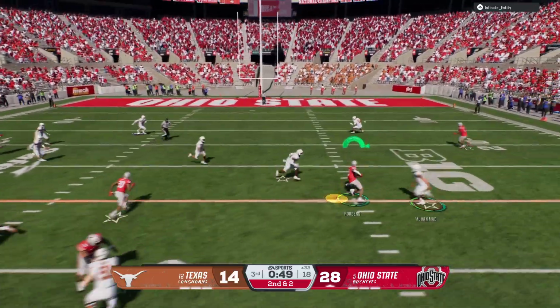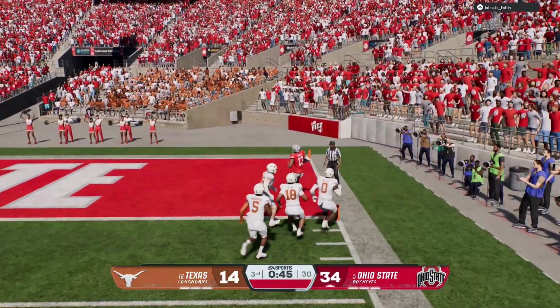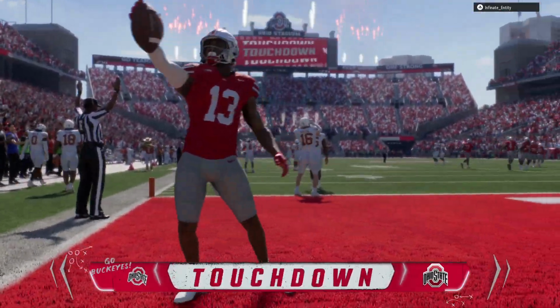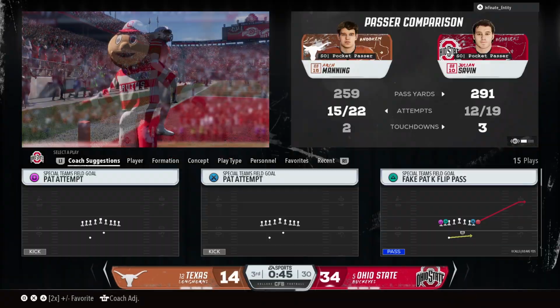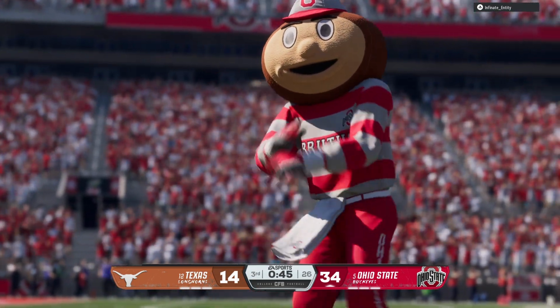They'll go to work in the air on 2nd down. Grab near the marker. It's Rodgers. And he just kept running, and he ran away from the crowd, and he'll take it in. Touchdown, Ohio State. And that is just outstanding execution on that pass.